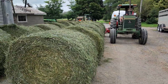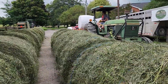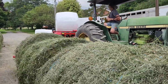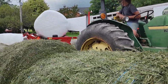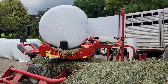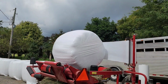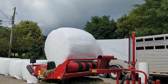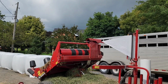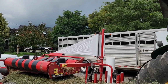And now the wrapping has begun. Well, I don't even know if begun is the right word to use, as wrapping seems to be ongoing. As we're wrapping here, that sky is becoming a very ominous color. So he's going to be going as fast as he can to protect this 3rd cut.